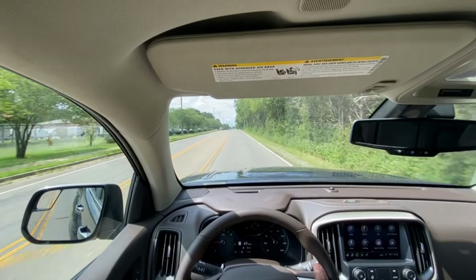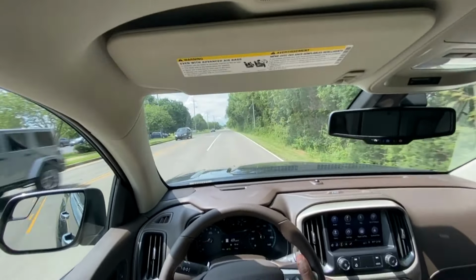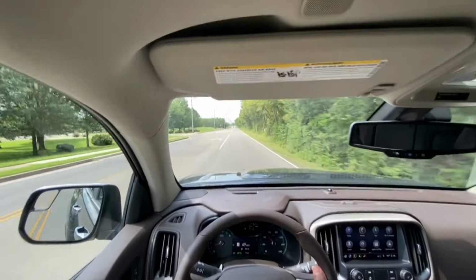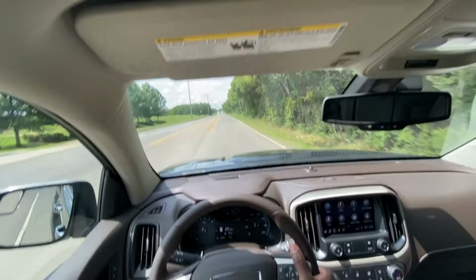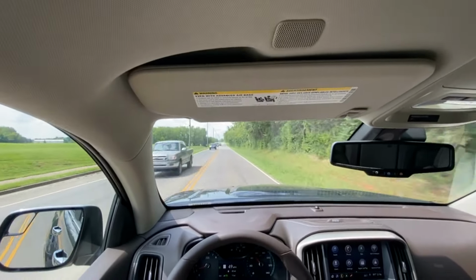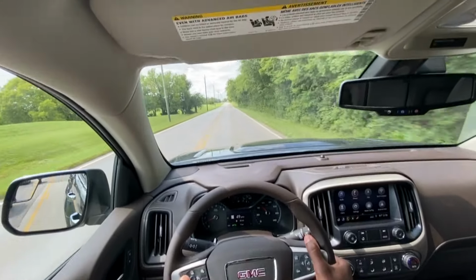And one thing I've noticed, I don't know if it's just a coincidence, but the outgoing models, they did have a little bit of trouble, especially when you first got them. I don't know if it was breaking them in or whatever, but the transmission would just be kind of clunky. But this has been smooth the entire ride.